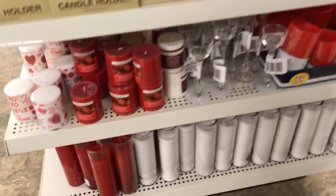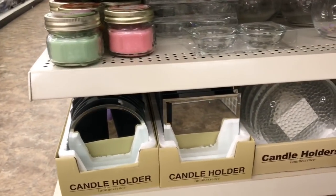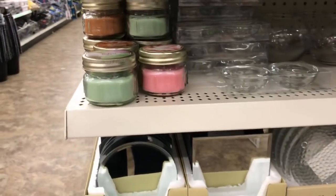They've got the candle holders. Yeah, little fans. Yeah, mom was looking at them. No, it wasn't mom. Yeah, mom. Never mind. Mom was looking at them.